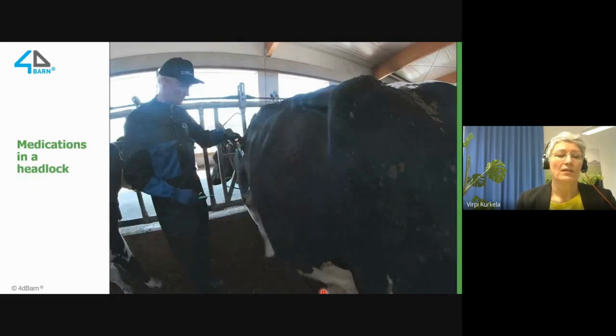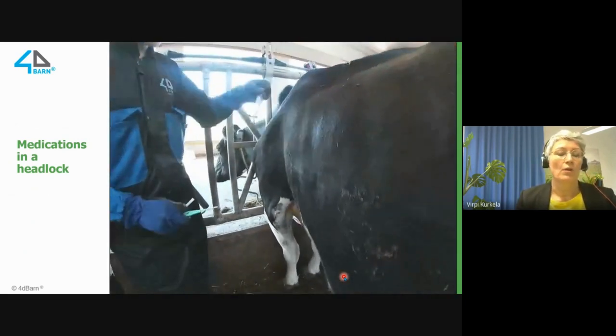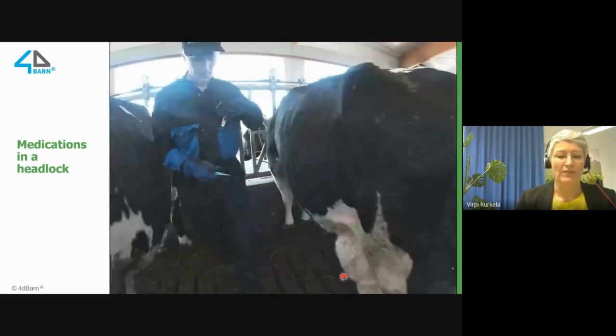Medications in a headlock. This is not really the safest place to do it. You can do it here, and quite many farms do it, but this is not really the safest place. It helps if you have other cows in the next headlock, so there are some cows that are all locked. That helps to keep the cow from moving so much, but still there is room for kicking and movement. And especially if you go to the udder, then I wouldn't recommend using this. And that's why having the handling suit close would be really beneficial and safer.